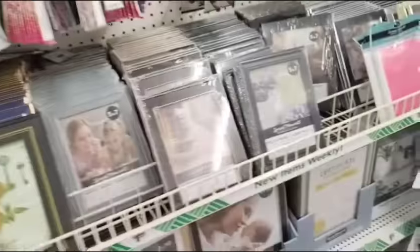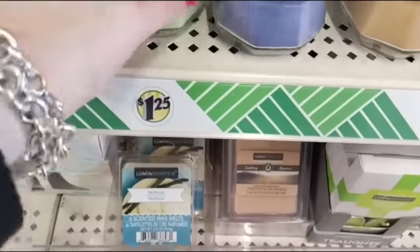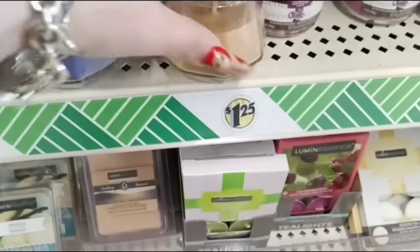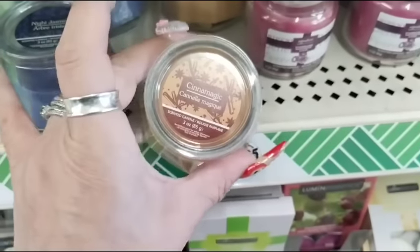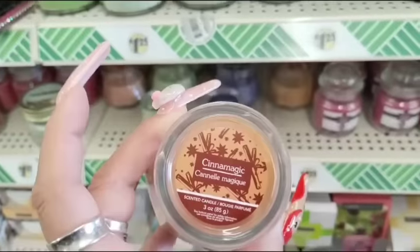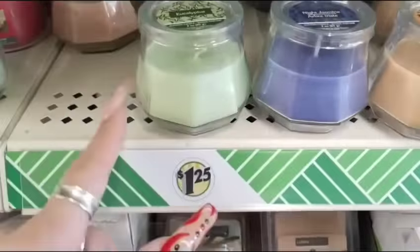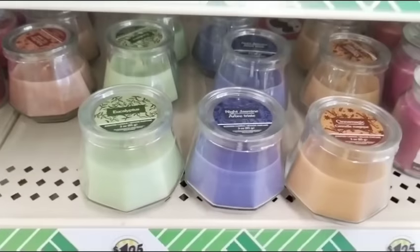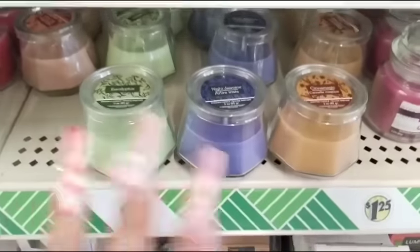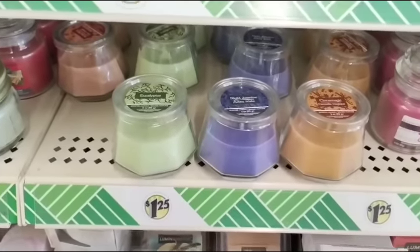Alright, let's see what else is going on. We also have new candles. Eucalyptus, night jasmine, and cinnamon. Cinnamagic. I think those are the three, you guys. Those are cute. I like those. Again, give someone a spa day kit. Those would be cool to include.